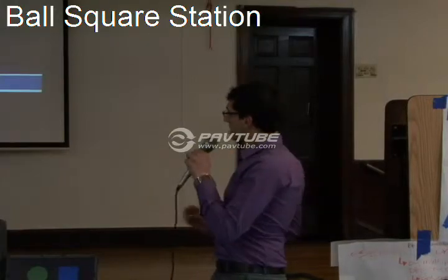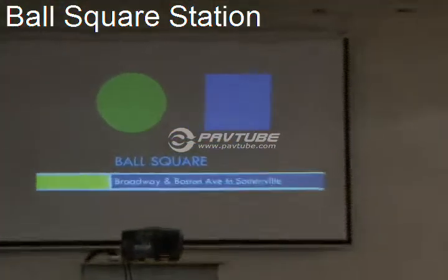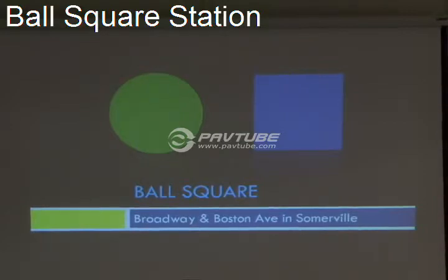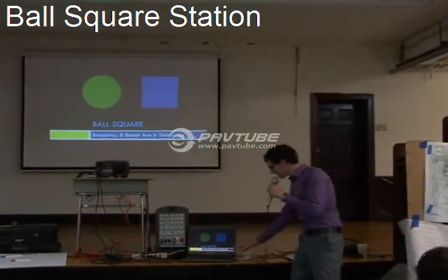For the Ball Square group, instead of doing a nifty slogan, we came up with a nifty logo, Ball and Square, which, as you'll see in a moment in our design, actually turned into functional bollards to be put along the sidewalk and kind of a sculpture too.